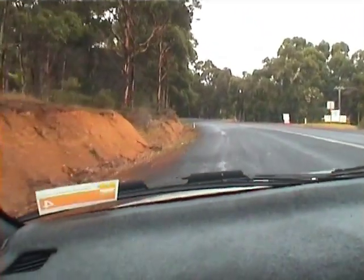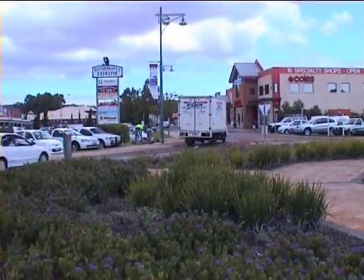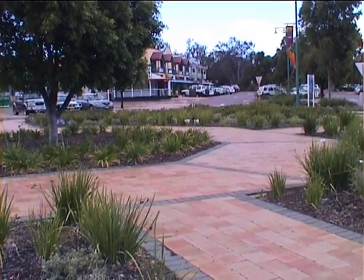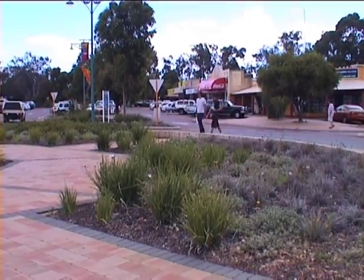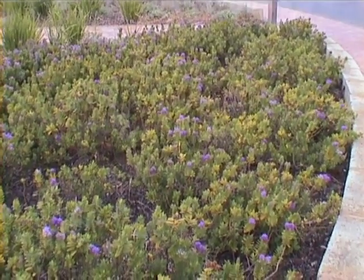It had been many years since we went to Dunsborough, and as we drove into the town last February, we were quite amazed to see the growth that had occurred in the district during that time. A roundabout in the main shopping district is decoratively laid out with a variety of garden shrubs and brick paving slabs.